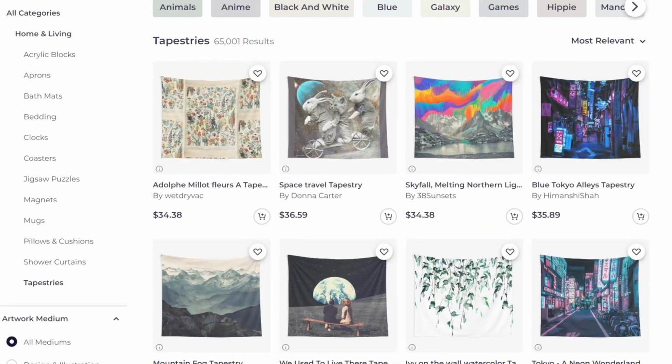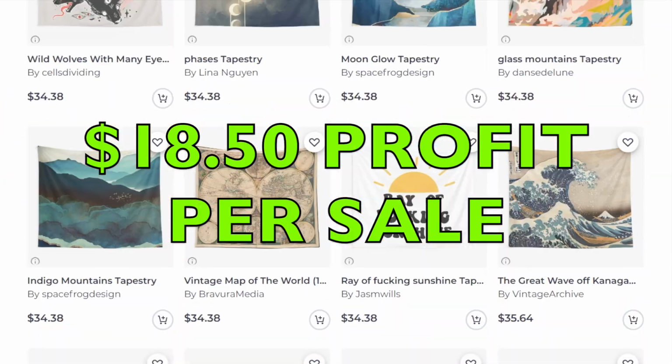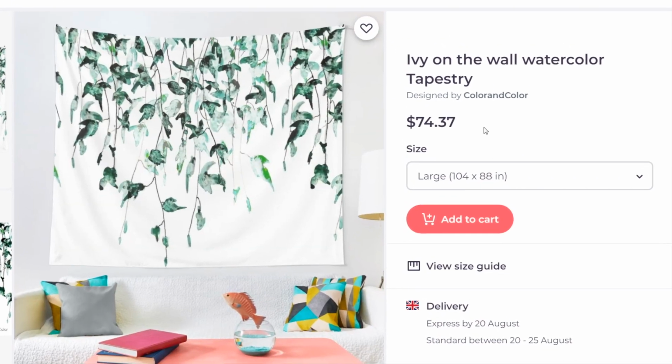Number 6 is tapestries with $18.50 per sale for the large version. It's available in small, medium and large, and these sizes do affect the profit margin.